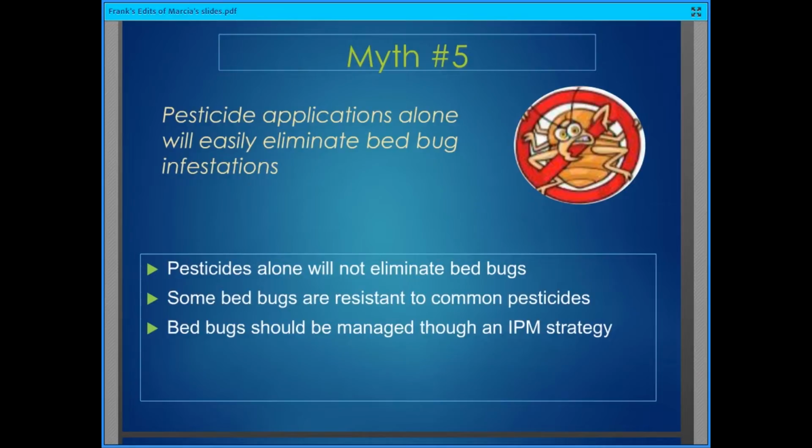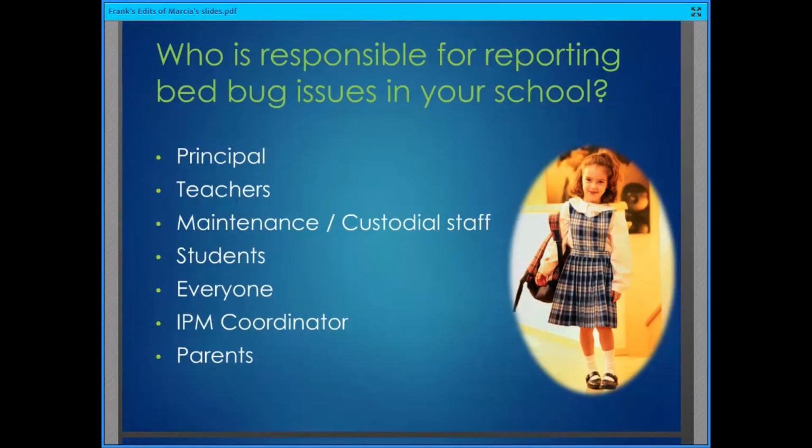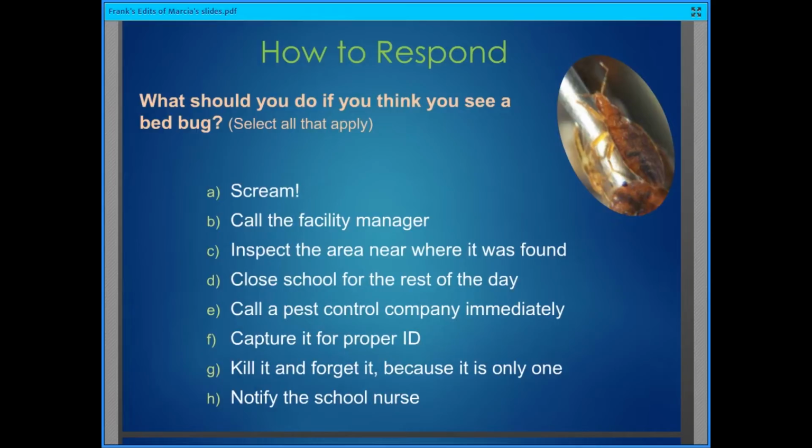Who's responsible for reporting bed bug issues in your school? Well, everyone should be. Responding to a bed bug incident. What are the first things that you should do if you think you see a bed bug? Select all that apply.